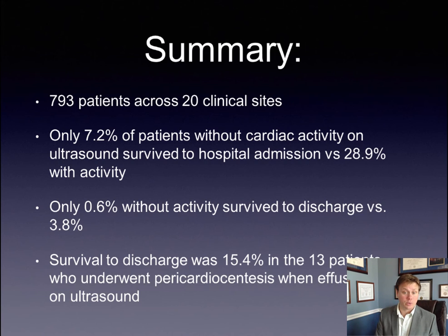Now, what's also interesting to know with this data set is that survival to discharge was as high as 15% in the population of patients who underwent pericardiocentesis when a pericardial effusion was seen on bedside ultrasound. So something to consider if you're in an active code situation and you have an ultrasound available to you. Take a quick look before you decide what to do next.